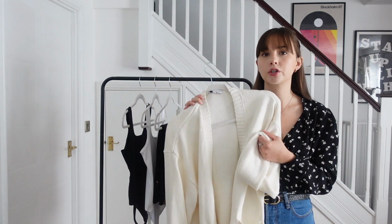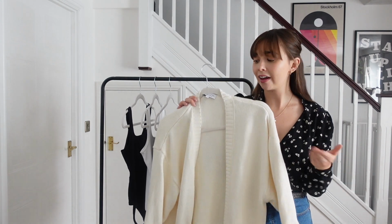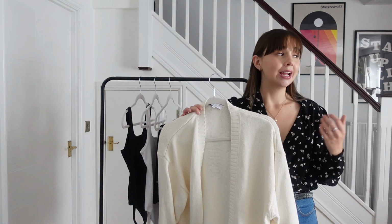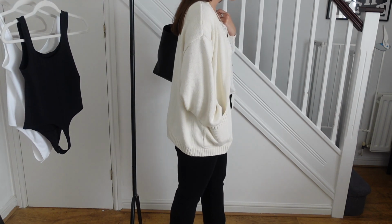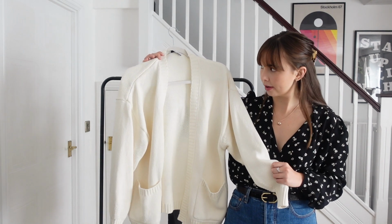It just feels really luxurious and warm and cozy, but super casual as well. And like I said, I would wear this around the house with leggings, with joggers, just being comfortable working from home. Equally, I put it on with jeans and a bodysuit or jeans and a t-shirt and go out to the shops and feel really nice and kind of done up. So I think it's a really versatile piece in that sense.